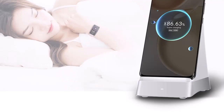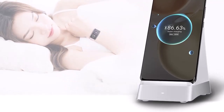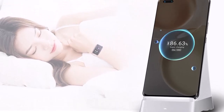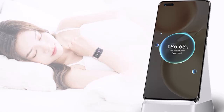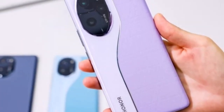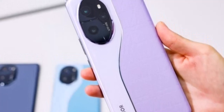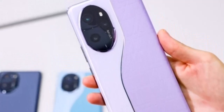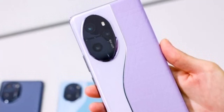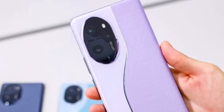In conclusion, the Honor 100 Pro emerges as a formidable contender in the mobile phone market of 2024. Its exquisite design, immersive display, powerful camera system, efficient software, and long-lasting battery collectively position it as a top-tier smartphone. As technology continues to advance, devices like the Honor 100 Pro exemplify the relentless pursuit of excellence in the realm of mobile innovation.